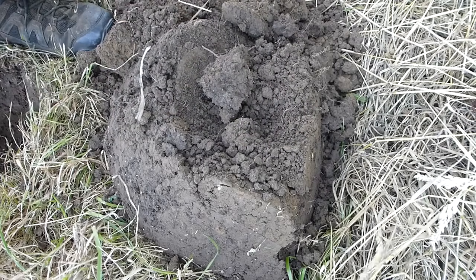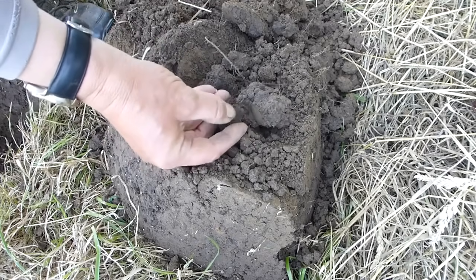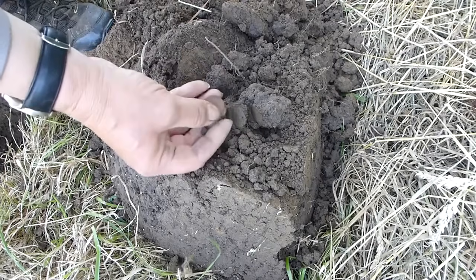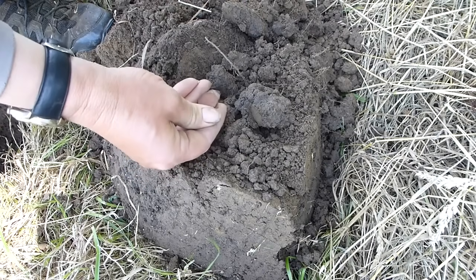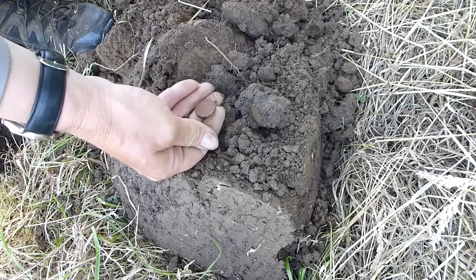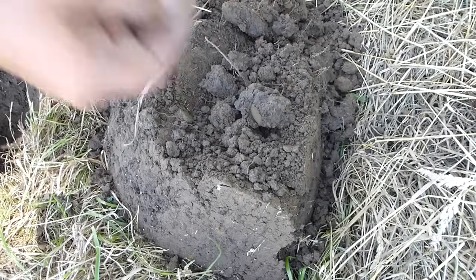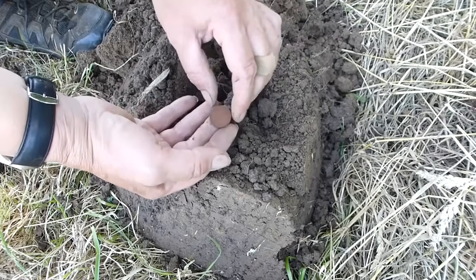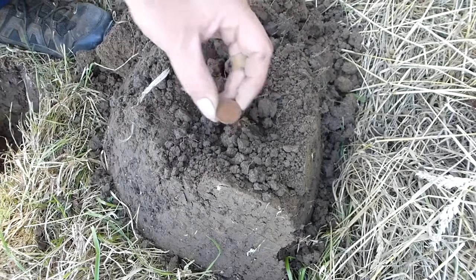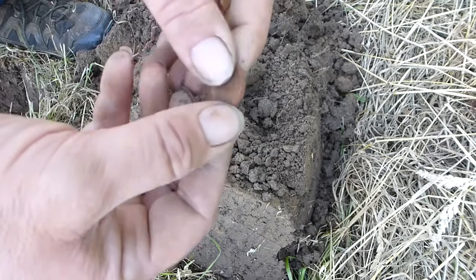Oh, there it is. It's a threepence. Not bad condition. 19... Let's have a quick look. 1938. There's the imprint. 1938. It's the thistly things.